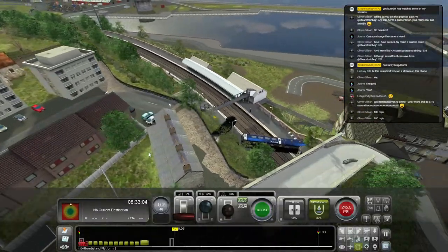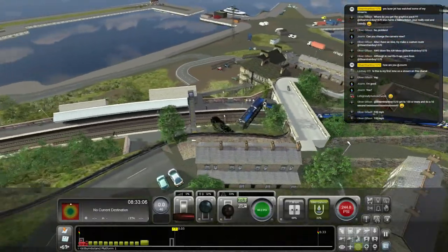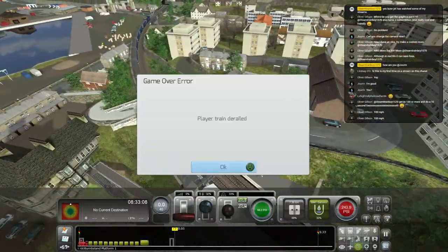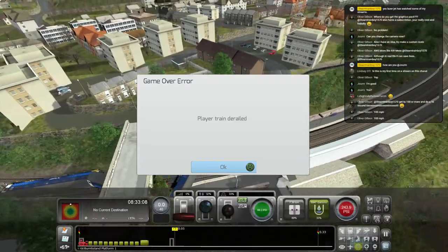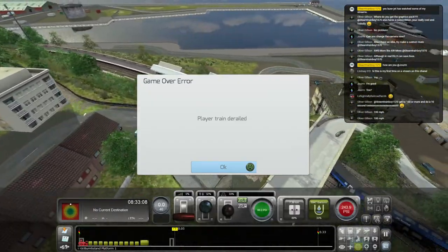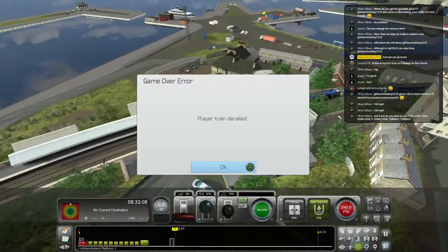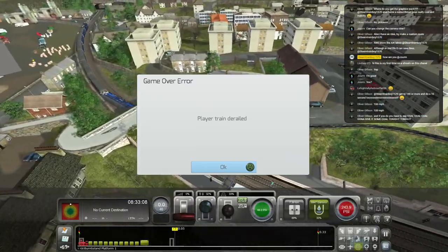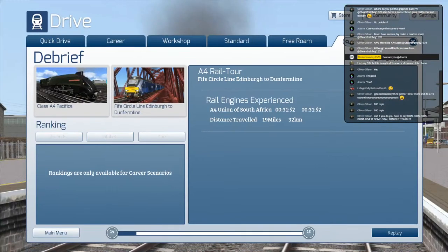We derailed. Oh, I knew I should have saved it. And if you do have to say go, go, go, gonna give it some coal tonight. Oh, nice. That sounds like a good song lyric. We should write it into a song. Unfortunately, I did derail, which is a bit of a shame. I should have saved it.